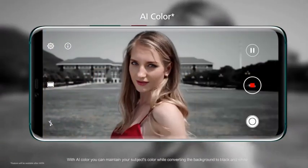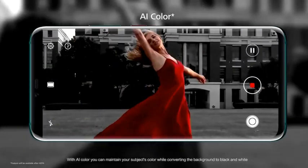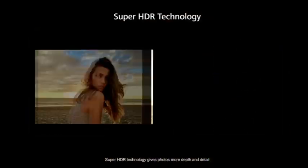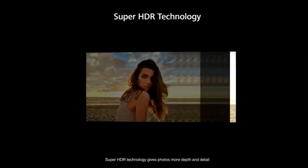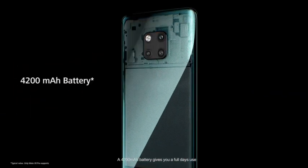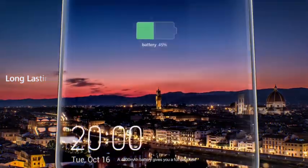With AI Color, you can maintain your subject's color while converting the background to black and white. Super HDR technology gives photos more depth and detail. A 4200 mAh battery gives you a full day's use.